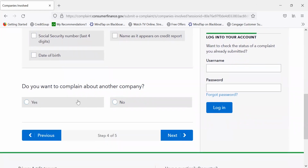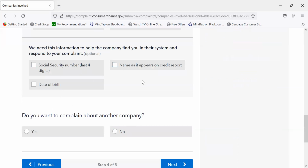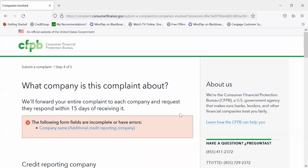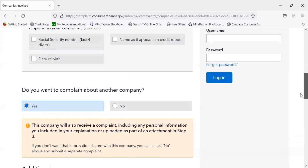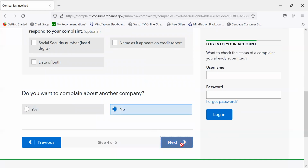Do you want to complain about another company? If you're having the same problem with TransUnion and Equifax, you would just add the company name in there. Did you try to fix the problem with them? Yes or no, and the info. Just do it again. If not, just press no. No. And then next. Hold on, I thought I closed that out. Oh, okay, right there. Let me fix that. Okay, next.